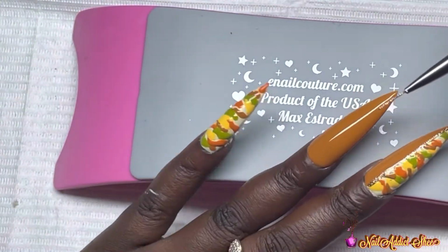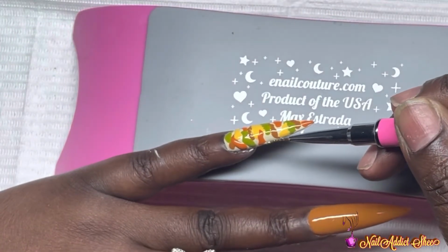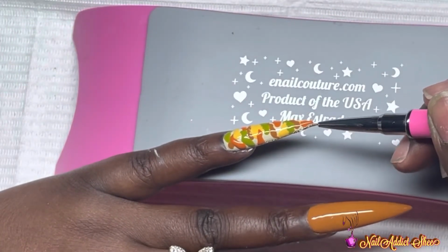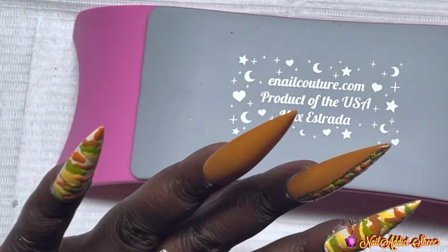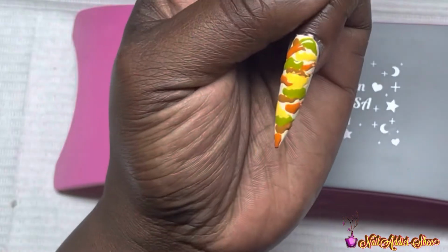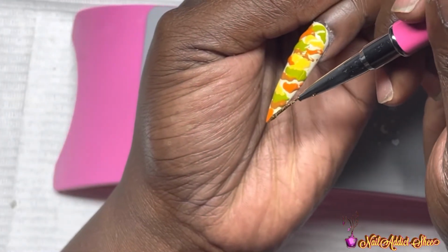But since I had to go down the center of that nail to fix things, I decided to take that same gold shade and go around the tips of my thumb, index, and pinky. Once I got the gel paint exactly how I wanted, I did a full 60-second cure in my lamp.